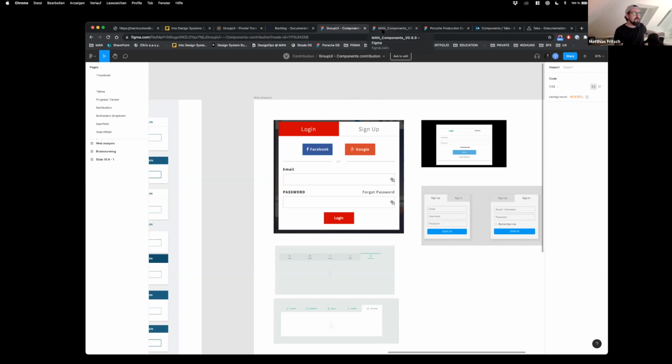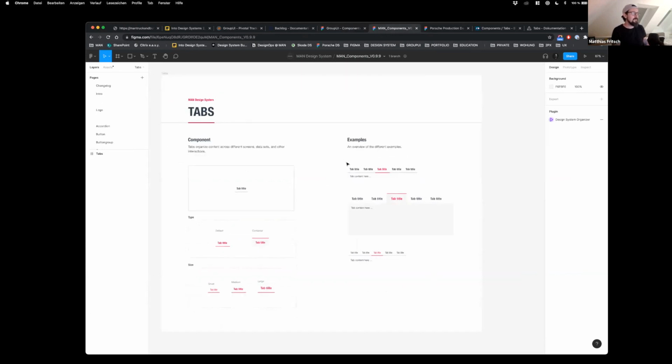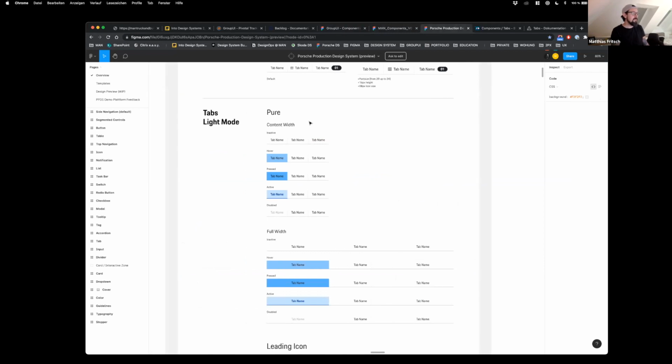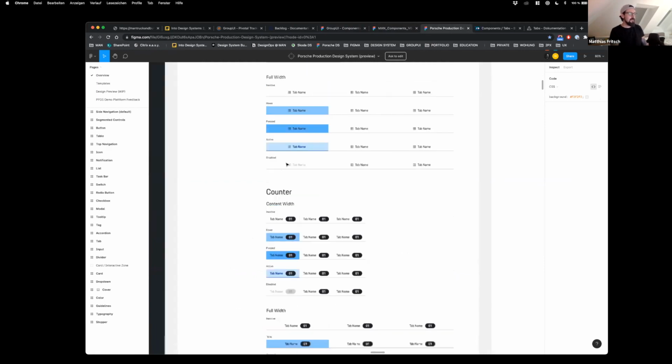For instance, here is the example file for the MRN, so getting requirements, okay, set up, okay, we need that kind of variance when it comes to tabs, and the same for Porsche, for instance. They had the same, maybe they had some more requirements when it comes to sizes or with an icon in it and stuff like that.